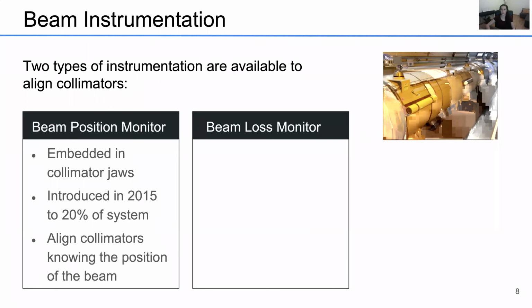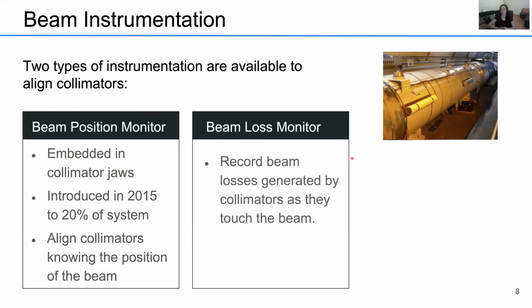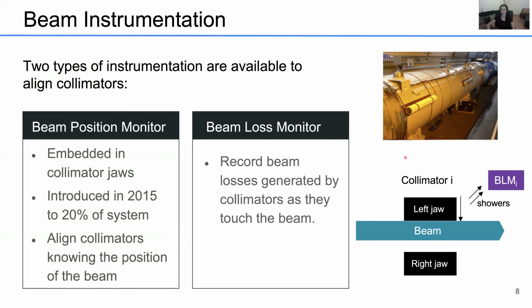And these are placed outside the LHC cryostat, so these are external to the collimators. And basically, these work by recording the beam losses generated by collimators as they touch the beam. So, for example, here we have an example of a collimator, and its left jaw is touching the beam. And here we can see the showers are picked up by the beam loss monitor further downstream.